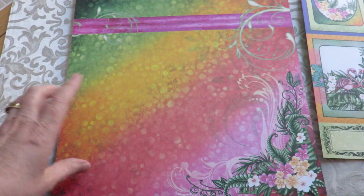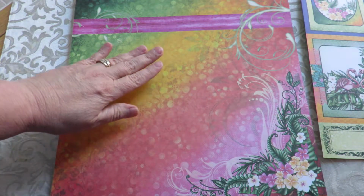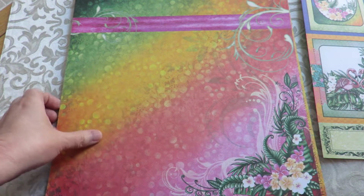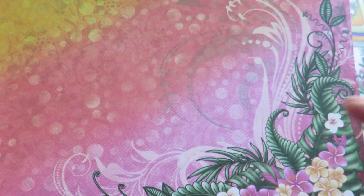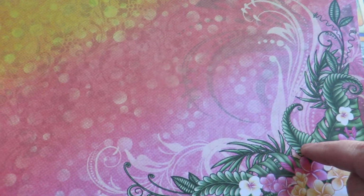Look at this. Look at this gorgeous light pink into the salmons, into the yellow and oranges, the light greens to the dark greens, and down here, this beautiful arrangement of the plumeria and all of these lovely swirls shooting out. And look at the way they did the leaves. And these leaves are going to add to our collection.